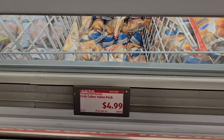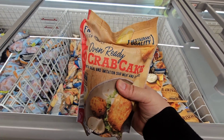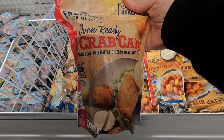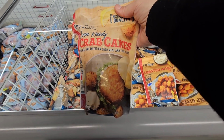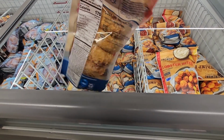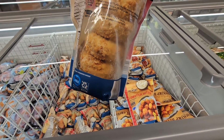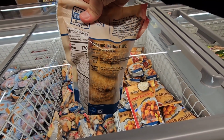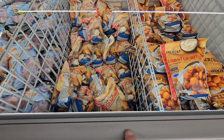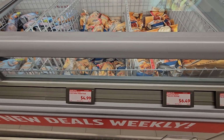And for $5, now it's the crab cakes. It's called the value pack. Now it's with imitation crab. But I'm going to pass on these. $5 for that many crab cakes is always too good to be true. There's a lot of them in there. It's a good price. I'm not gonna chance it.